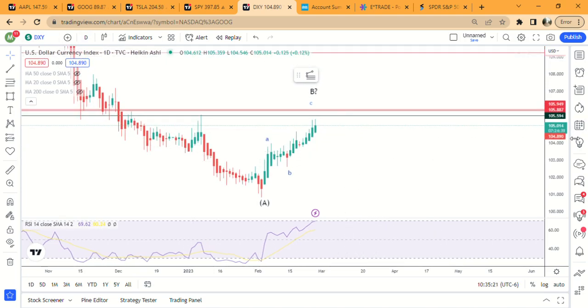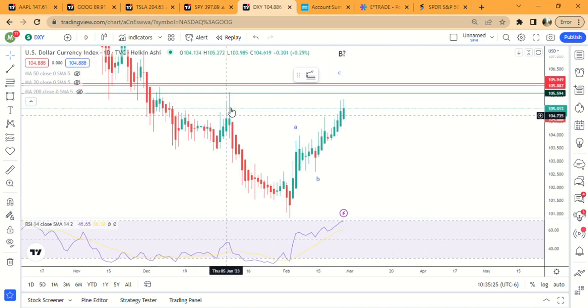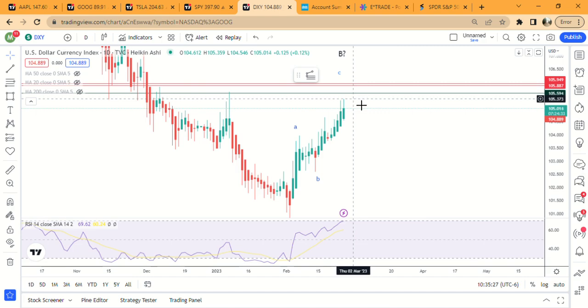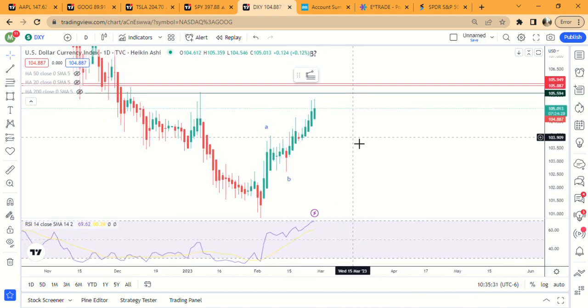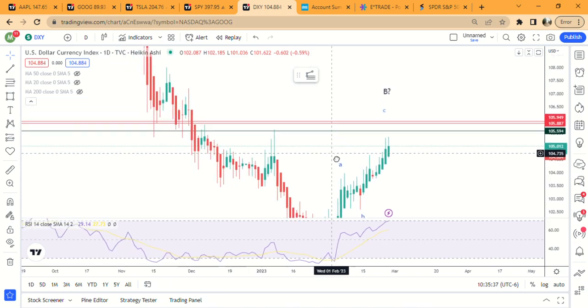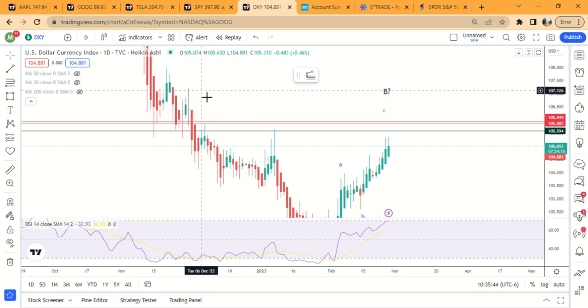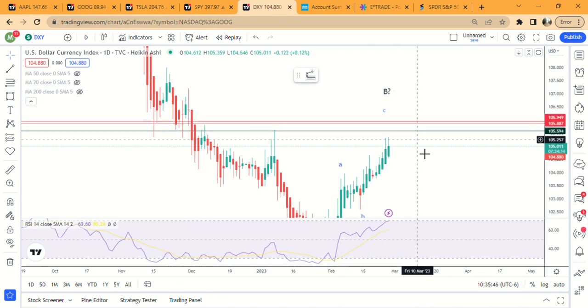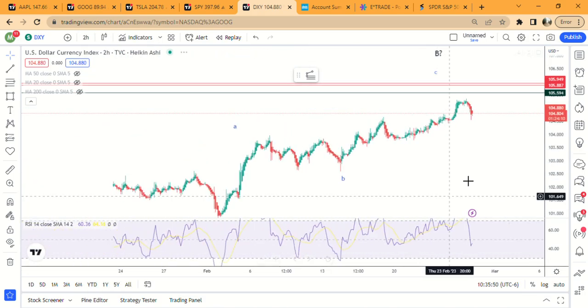on the daily time frame, it came right into a supply zone right here at 105.37, selling off here. But if it breaks above 105.63, it could potentially go all the way up here to this area right here, 106 to 107. But again, let's zoom in here and just see where we're at in the chart.